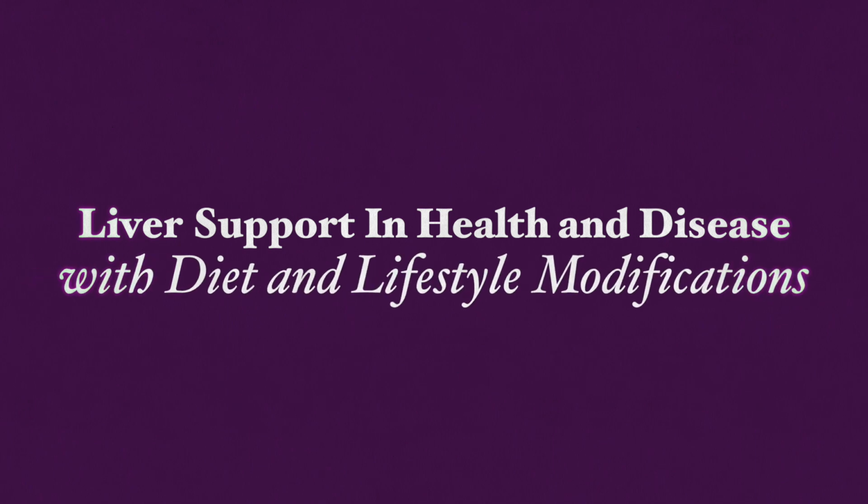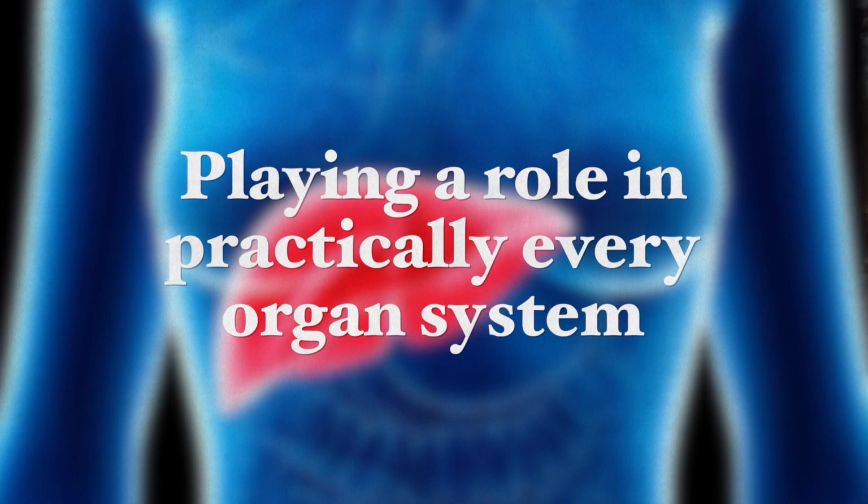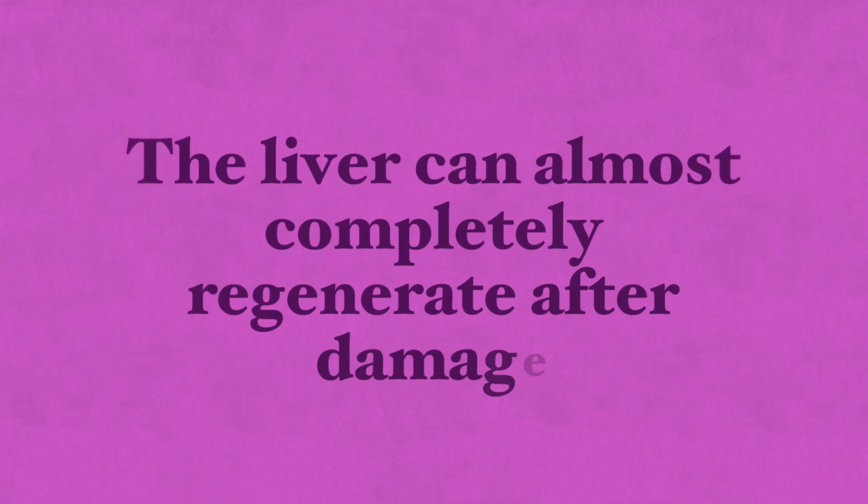I'm going to be talking about liver support in health and disease with diet and supplements and lifestyle modifications. The liver is a critical organ playing a role in practically every organ system in the body. It is so vital, but we hear less of this organ than the other organs that have diseases when it has to do with health, mainly because of its extraordinary regenerative capacity. The liver can almost completely regenerate after damage.